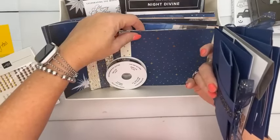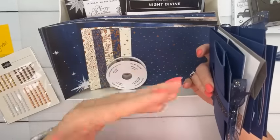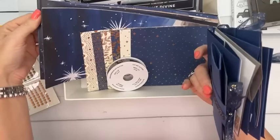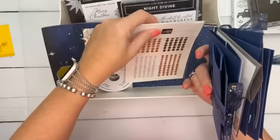what is this paper called? Brightly Shining? Shining Brightly? Designer Series paper? I don't know why I can't remember these names. And then the Oh Holy Night, you'll get a half a pack of that. You're gonna get a bolt of ribbon and a pack of sequins.